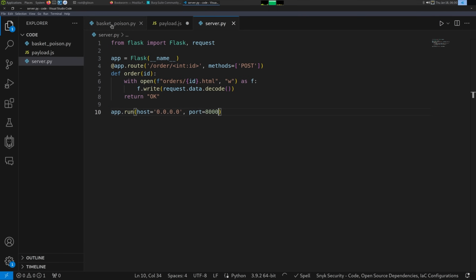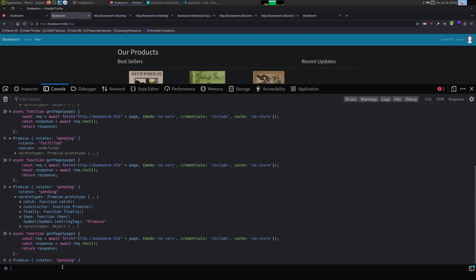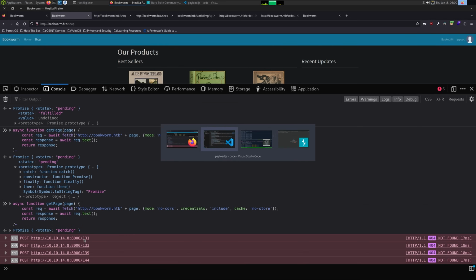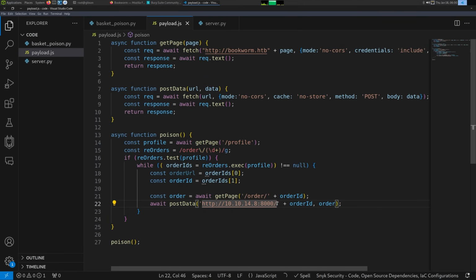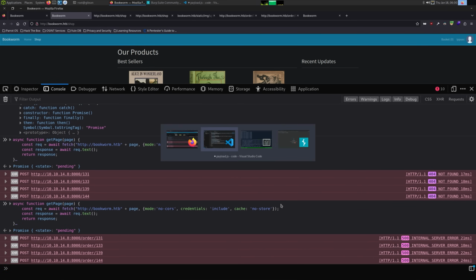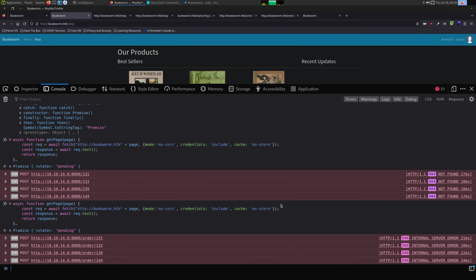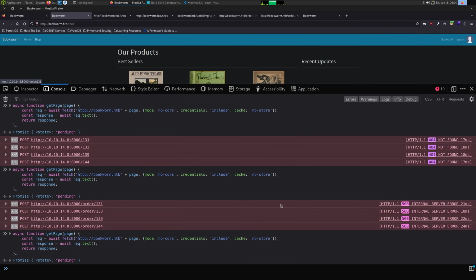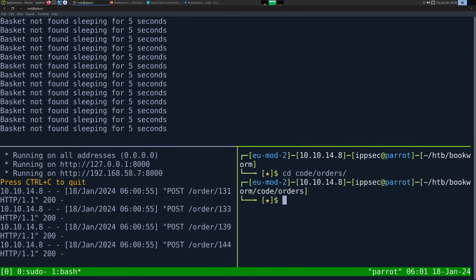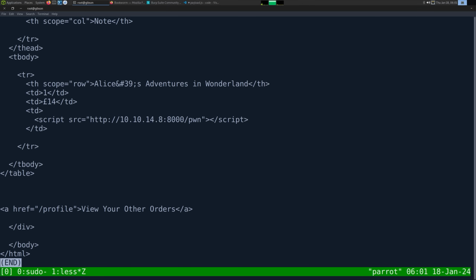And then I'm going to copy my payload. It's this one. Go back to our browser. Paste. We're sending it, and we're getting 404s because we just said the order ID after the URL. So what I want to do is edit my payload and say order slash. Internal server error. Because we don't have a directory orders. Run it. And we have saved a few requests. Or at least I assume we saved. Let's go cd code orders. And then if we ls 131.html, we can see this is our order.